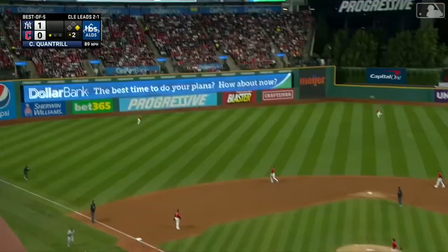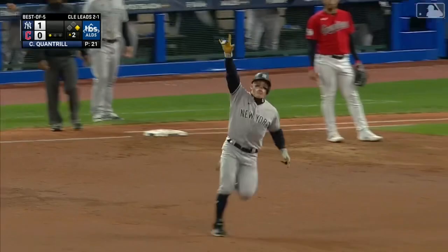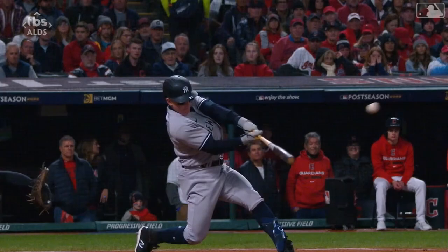Here's another drive to deep left center field, and this one is gone. It may be a small sample, but I feel confident in saying that Harrison Bader owns Cal Quantrill. 429 feet, and like the one he hit in the Bronx, tremendous contact. Each was a missile. I mean, the Yankees were counting on him to just solidify the defense for this team.